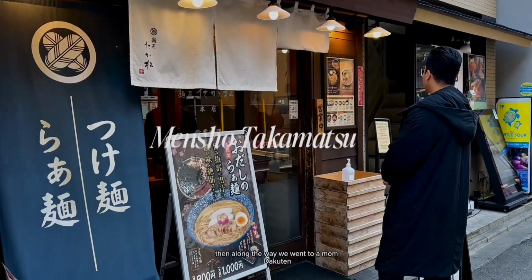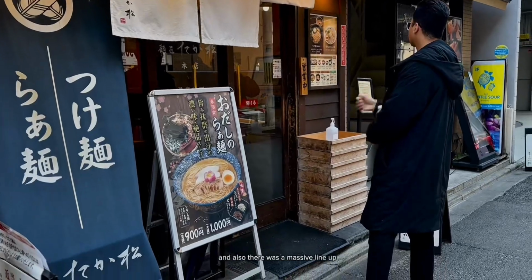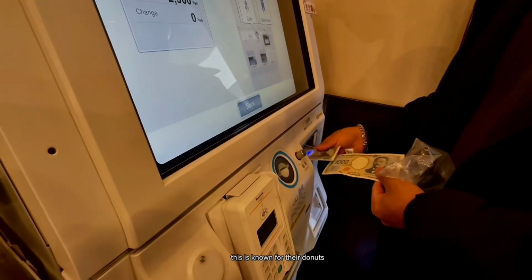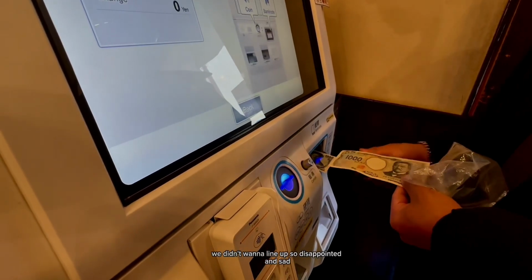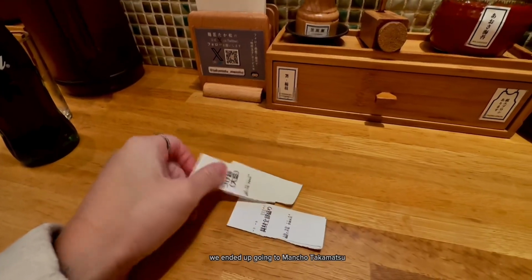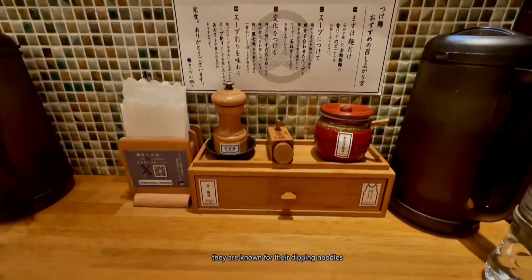Then along the way, we went to Mom Dokuten, and also there was a massive lineup. This is known for their donuts. We didn't want to line up, so disappointed and sad, we ended up going to Mensho Takamatsu. They are known for their dipping noodles, so we had to try.